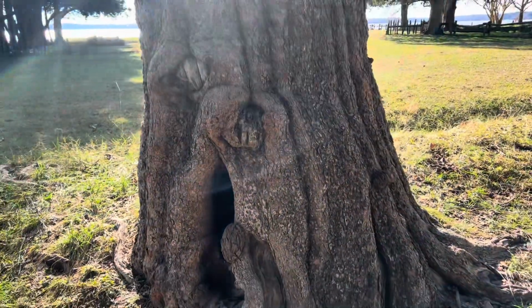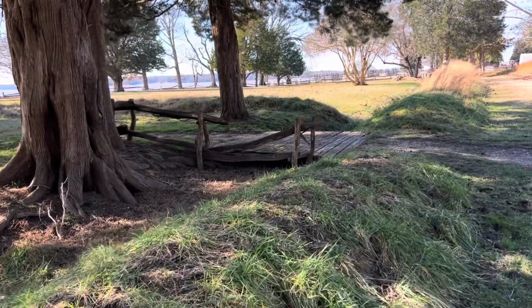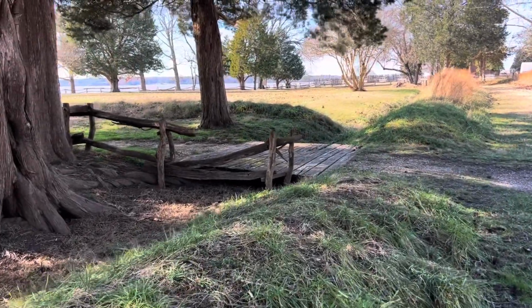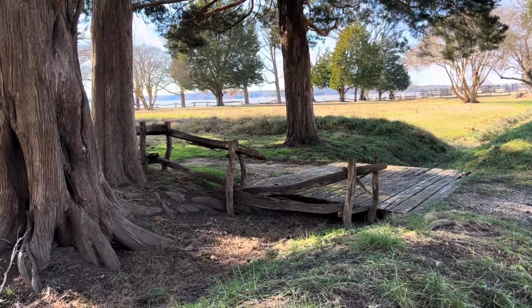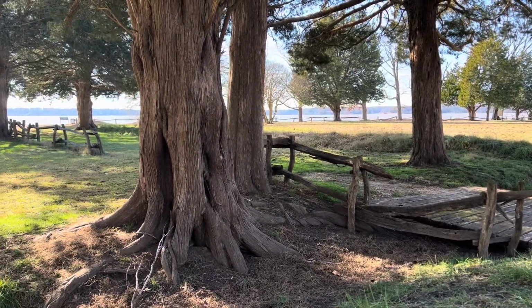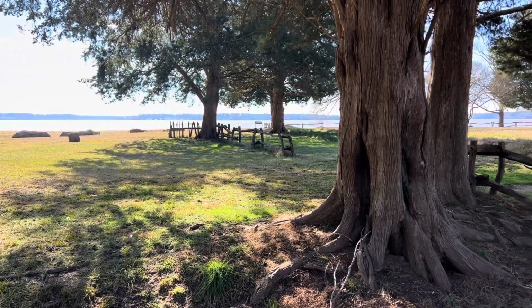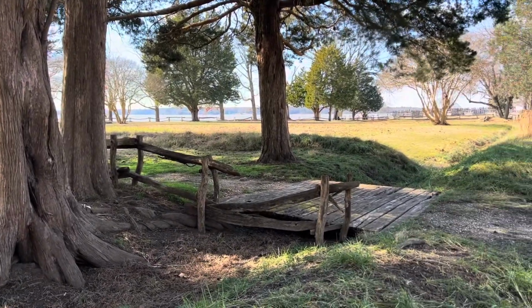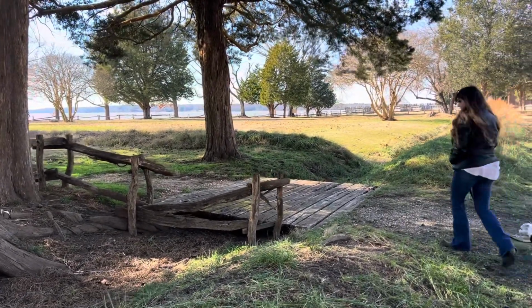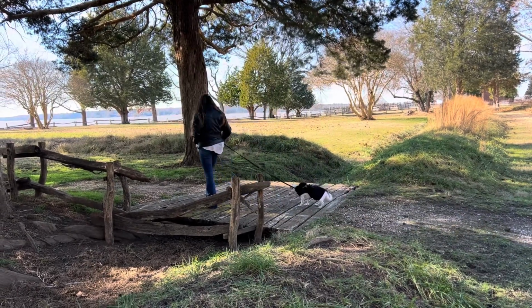So neat. All right guys, can you imagine yourself back in the 1600s crossing this bridge right here? You can almost see them walking through here, calling over to their houses over there. The original roadway too. It's like Mom and Malibu are doing.